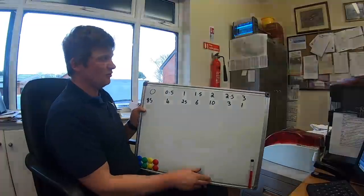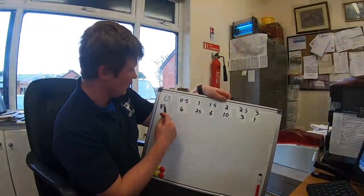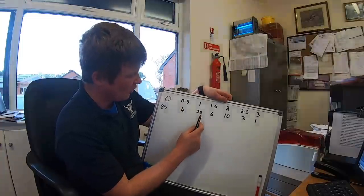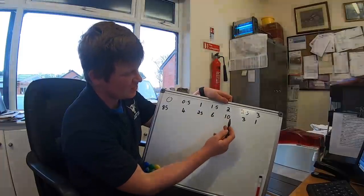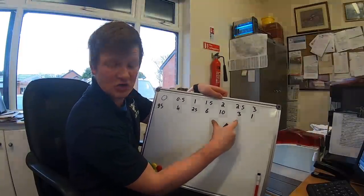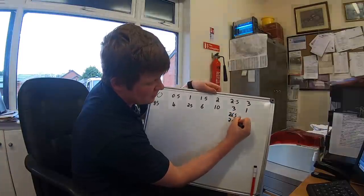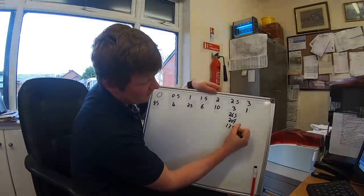0, 0.5, 1, 1.5, 2, 2.5 and 3, and those are the numbers we got from our mobility scoring. Cows that scored a 0 were 85, 0.5 was a 4, a 1 was 25, 1.5 was a 6, a 2 was a 10, 2.5 was a 3, and a 3 was a 1. The cows on a 2.5 were 265, 209, and 135.